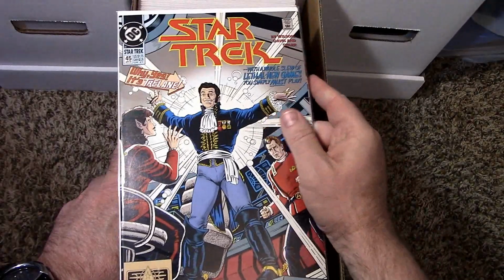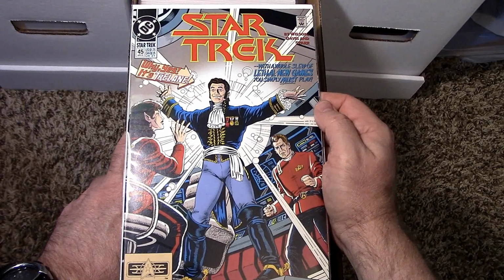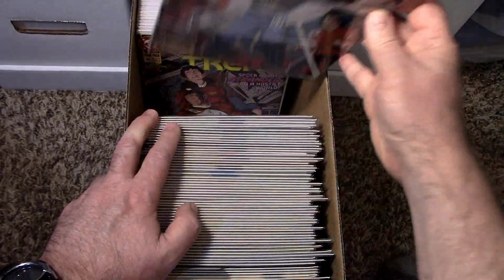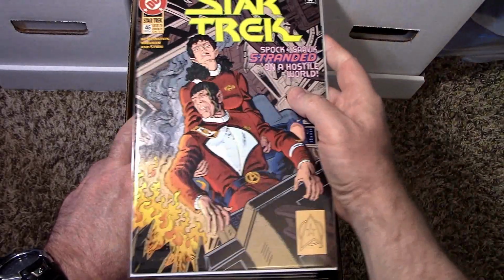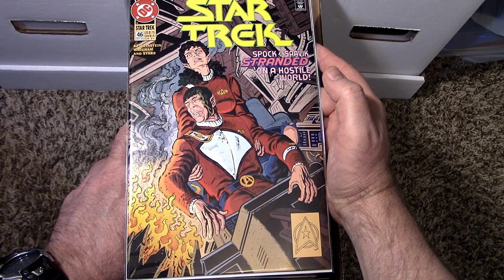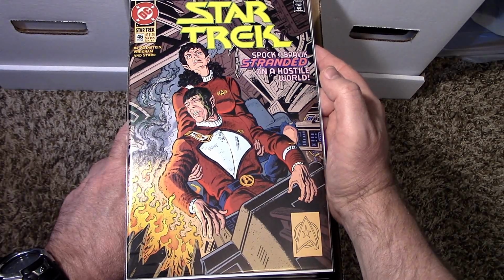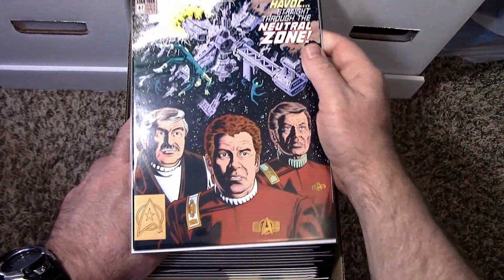Number 45, Trelane. He's back. Play some more fun and games. Original Q-type entity. Number 46, Spock and Savick stranded on a hostile world. I wonder what they're gonna do. Maybe Ebomi can tell me.